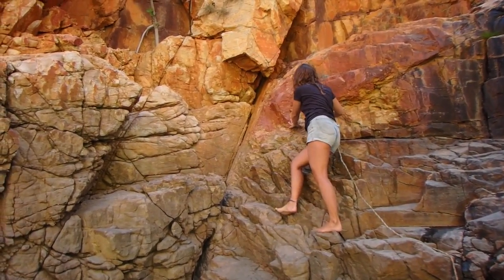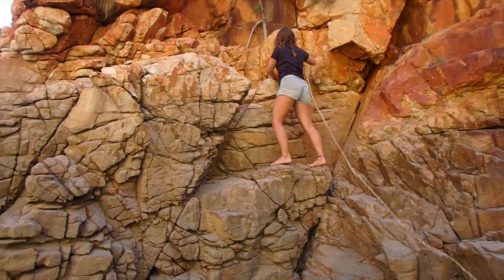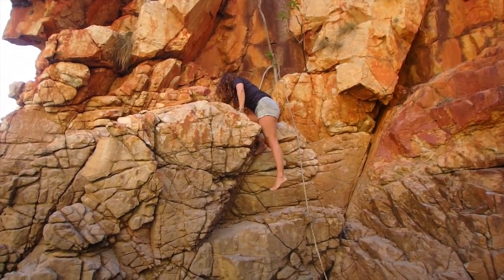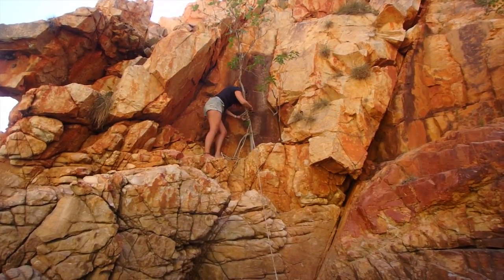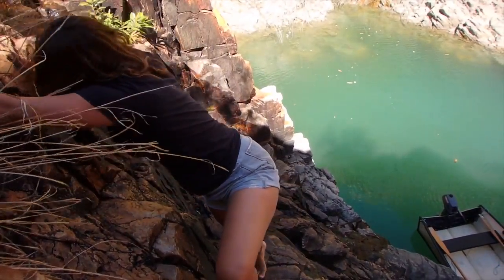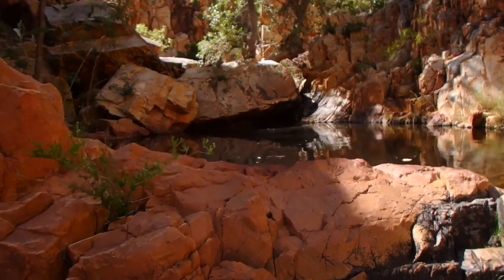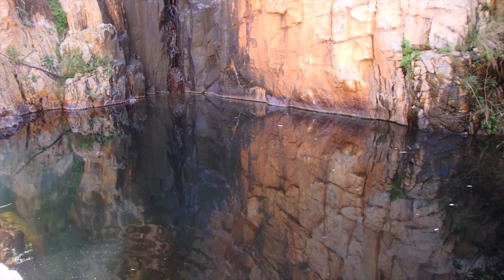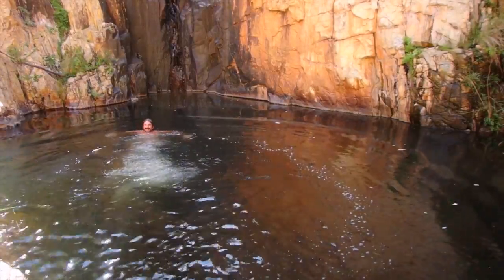Sideways. This gull being very intrepid here. Oh, little private spa. You know it's going to be cold. It's shady. That is a cold waterhole.